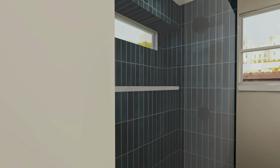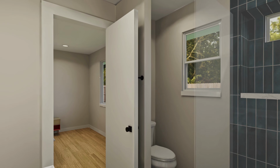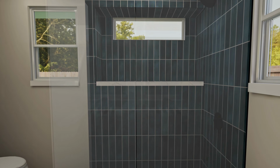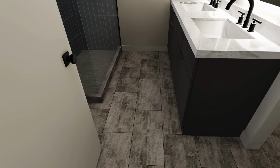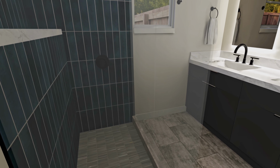We're going to go with large format gray tile on the floor. We got a really fun emerald green tile that we're going to do vertical stack in the shower, as well as small rectangular tile for the shower floor. And there are plans to make these cabinets floating to give this room a luxury edge, but we're going to have to see if that's going to fit in the budget.